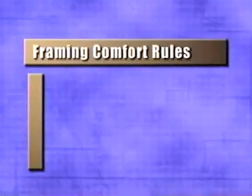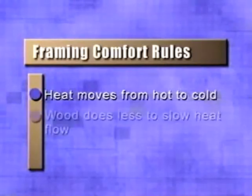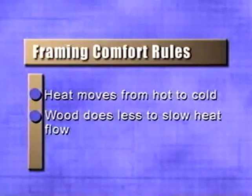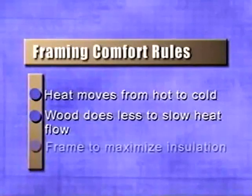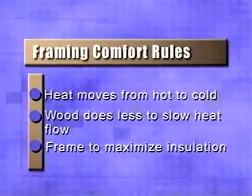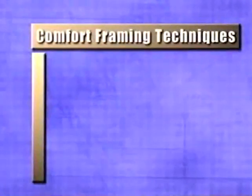As we wrap up, let's review a few of our comfort rules. First, heat moves from hot to cold. Wood is not an insulator and therefore does little to slow the flow of heat. However, insulation does. So we want to frame homes in ways that allow us to use less wood and more insulation. We should use the following comfort framing techniques.